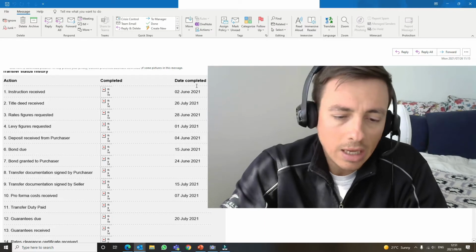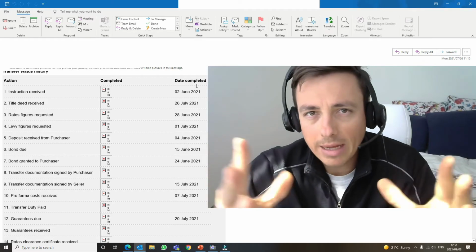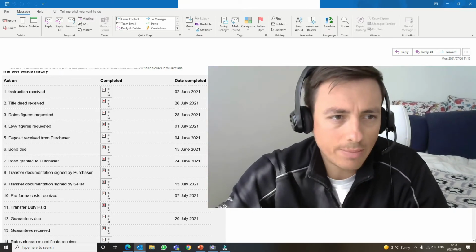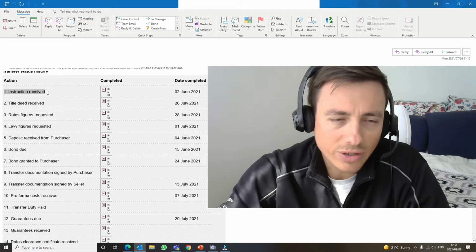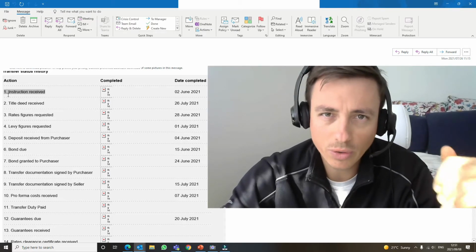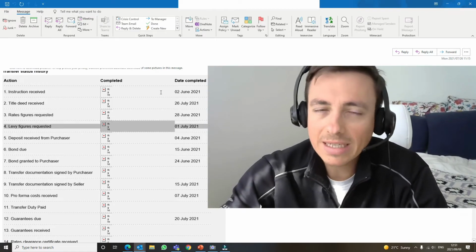It's when you've basically got a signed OTP between you and the seller or the buyer, whatever the instance is, and the attorneys are now involved. So that's the first step. Then title deed. Now what you'll notice here is that the timelines don't necessarily correlate with the actions, and that's pretty common. You're not always going to follow this 1, 2, 3, 4. You might do 1, then 6, then 3, then 4 in terms of the dates that they are completed, which makes it a bit confusing.